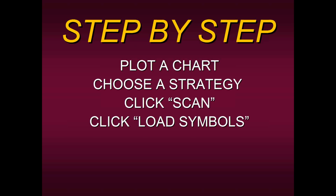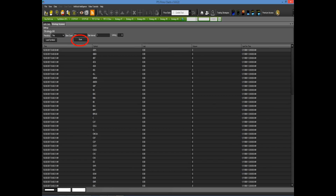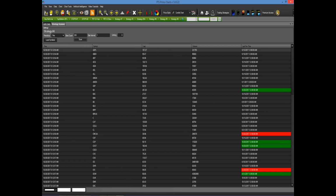After you've done that, you've loaded the symbols, then you just simply click scan, because it's already formatted to scan through the entire universe of stocks in the NASDAQ for strategy 4 signals for the next day. So you click on scan, and in less than a minute, you'll see a series of green or red horizontal bars. What does that mean in the far right-hand corner? Well, the green bars simply mean that there's a buy signal in the corresponding stock, as you see here in the left-hand side. The red ones mean that there's a sell signal.